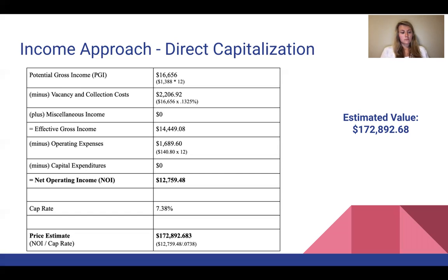Therefore, our net operating income would be $12,759.48 to conclude the net operating income, which we will use in the DCF calculation as well. Then to find the price estimate, we take that net operating income, divide that by the cap rate, which we found to be 7.38%, to find the estimate of $172,892.